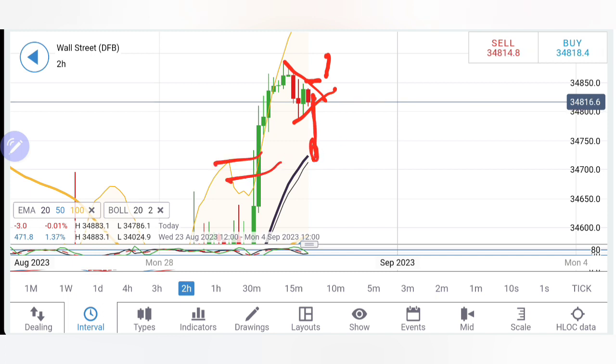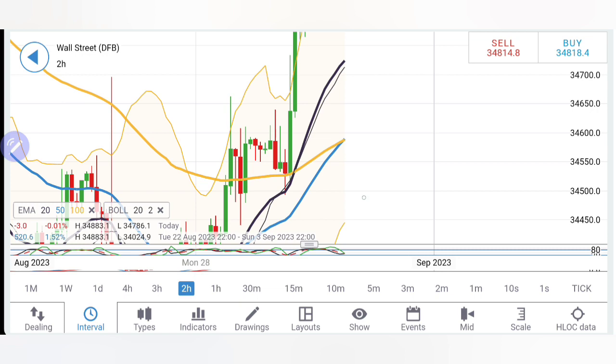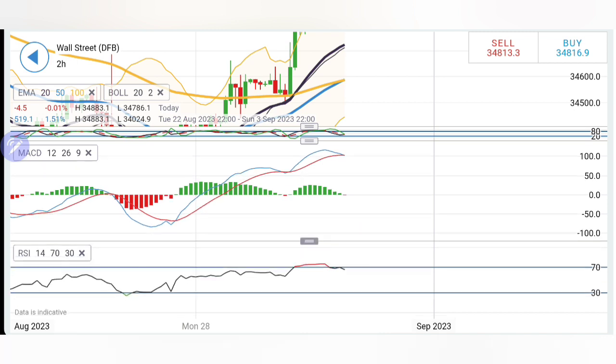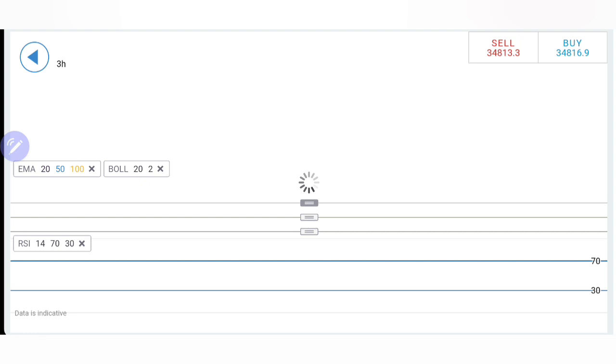See, there is a liquidity gap as well as the prices are divergent from the 20 period. And hence, that makes the 34,720, 750 zone, 700, 750 zone the first support levels, and then 600 and 500 levels. Stochastic has dropped here. MACD on the verge of a crossover, bearish cross here. It can try to pull the prices sharply down if it stays on the red side. RSI was overbought, it has cooled down. Coming to 3 hour chart.